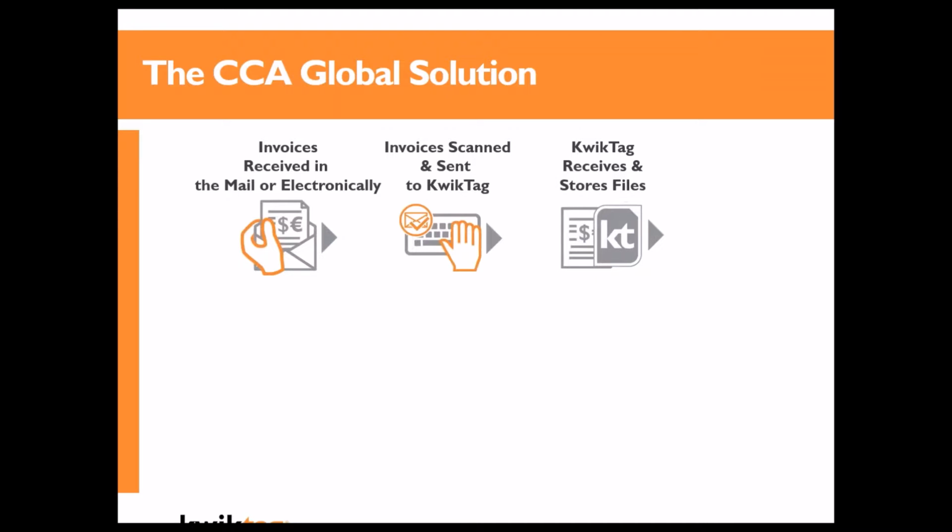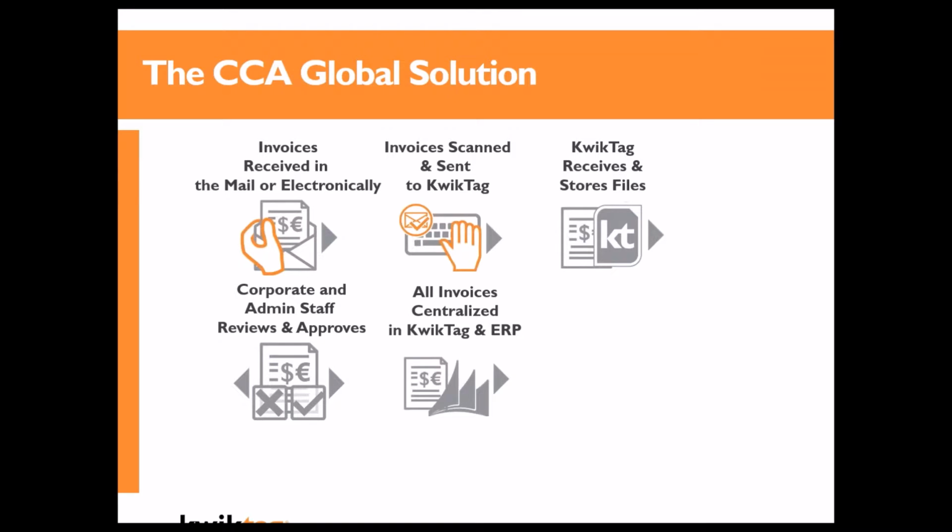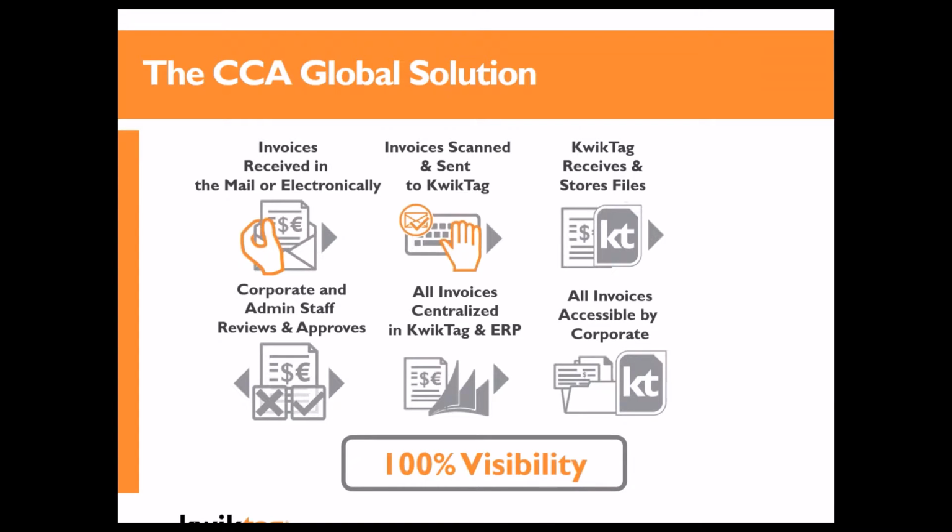Okay, so we've always had 2 people in accounts payable, but what those 2 people are doing is a little different now. The invoice is received in the mail or electronically. A lot of them come electronically, and they're just emailed to KwikTag. They're never printed at all. The invoices we do get in the mail are scanned. The others are sent to KwikTag. KwikTag already has them stored.